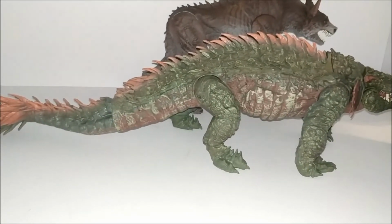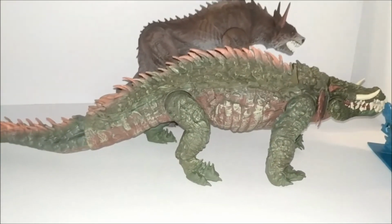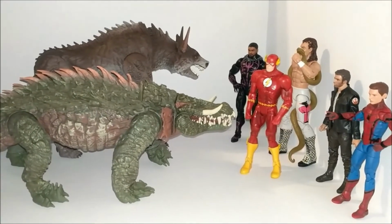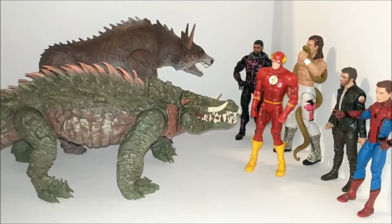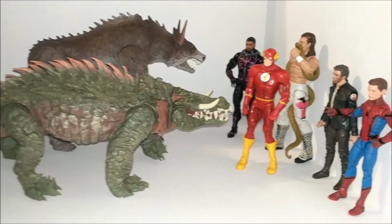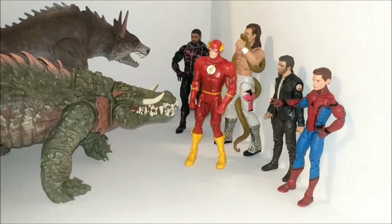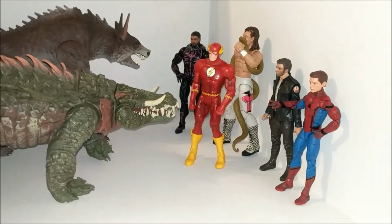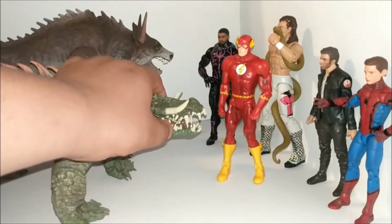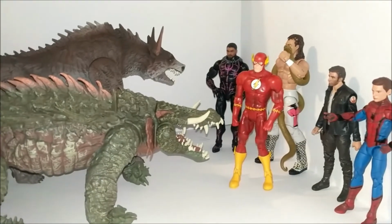I'm gonna get some other figures here from other lines and give you guys a comparison to see how they fit in. Okay, so I got a few figures there in the background. You could see a Black Panther, Marvel Legends, a WWE Elite Jake the Snake, DC Universe Classic Flash, Black Series Poe Dameron from The Last Jedi, and Unmasked Spider-Man from the Marvel Legends Homecoming Wave. So you can see that these things are still pretty large in comparison to these 6-inch scale figures.